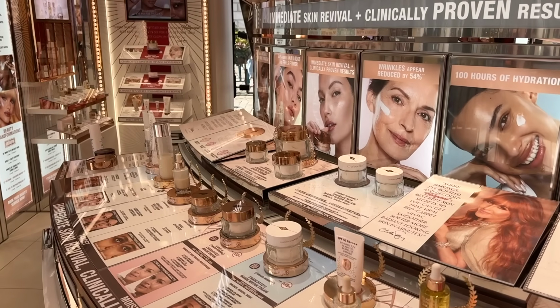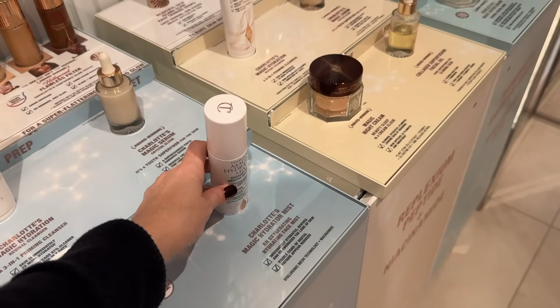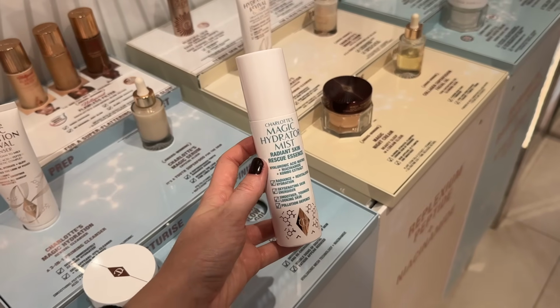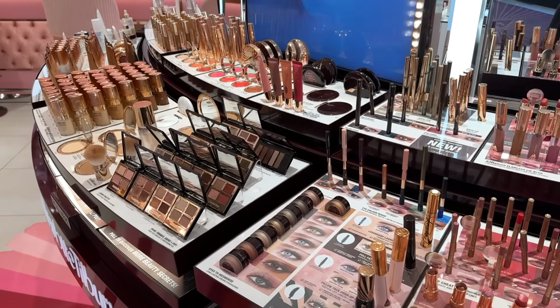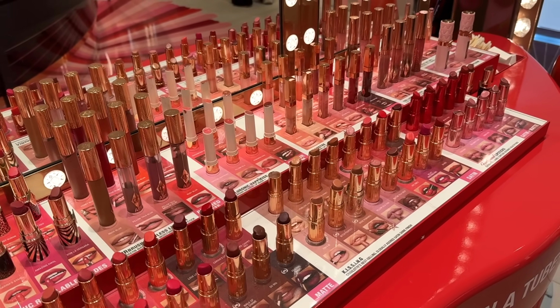Over in the skincare department, I think her Magic Hydrator Mist is so underrated. A truly thirst-quenching, hydrating mist, like a serum in a spray. I finished off 2 of them, need to repurchase. Moving on to makeup, if you've ever wanted to compare Charlotte Tilbury lip shades, I have done it in a previous video. The whole family is here.